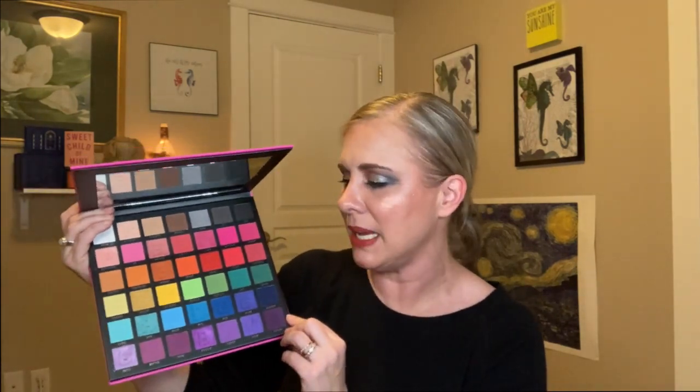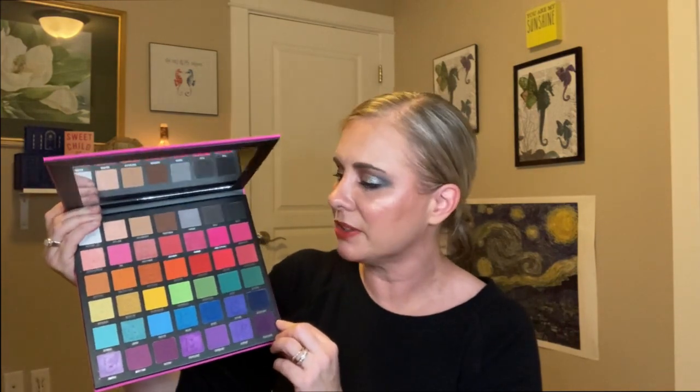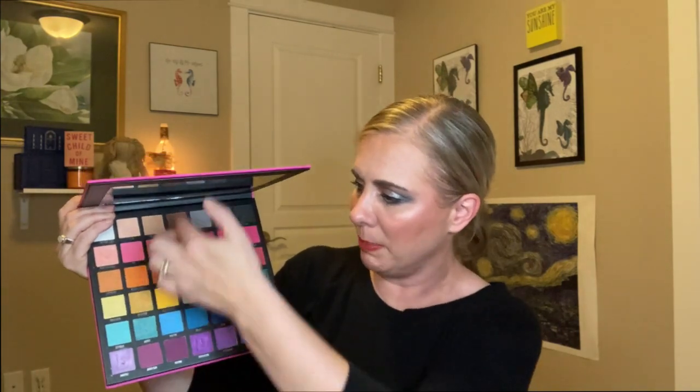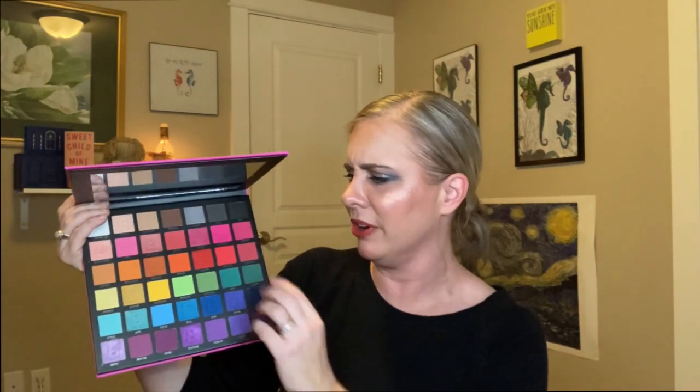And I know this is a rainbow palette. I know there's a ton of rainbow palettes out there, but this one to me is just perfection because it's got all the different tones that you would need to create a look using a rainbow palette. You have all these variants, so you can do monochromatic, you can go row by row, or you can go up and down like this and use all different colors together. And you have so many different varieties that I just think it's really fun.